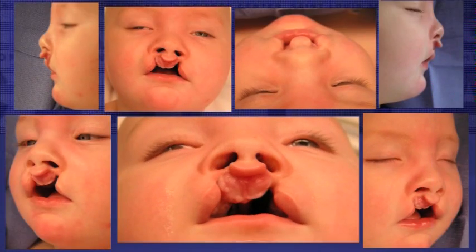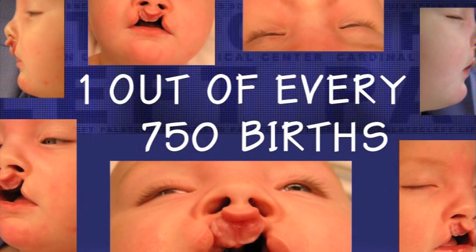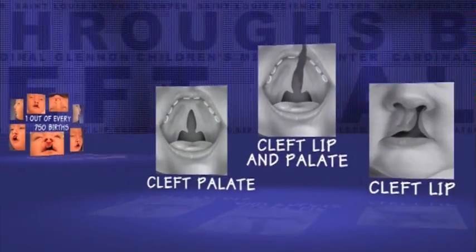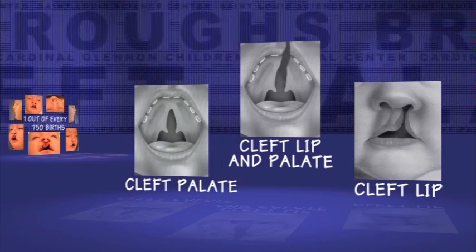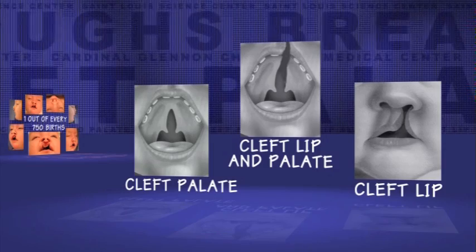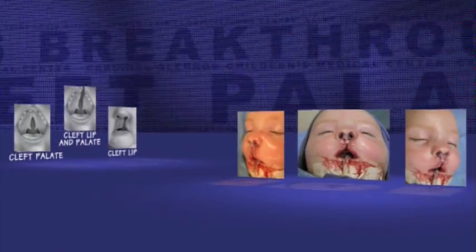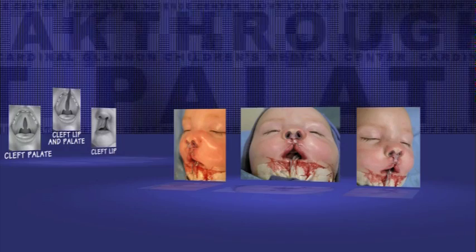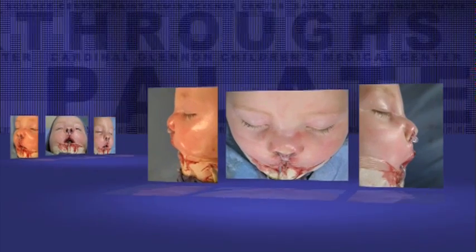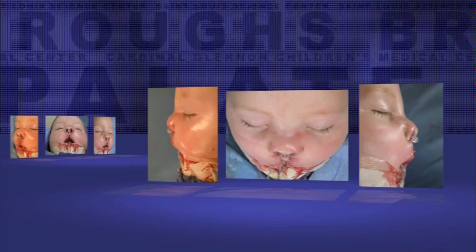It's an undetectable birth defect that can occur in as many as 1 out of every 750 births. When the tissues of the mouth or lip don't form properly, the result can be a cleft lip, cleft palate, or both cleft lip and palate. Correcting the defect surgically requires a complex series of surgeries that can take several years. That's because the body outgrows surgical procedures normally employed to correct cleft lip and palate.